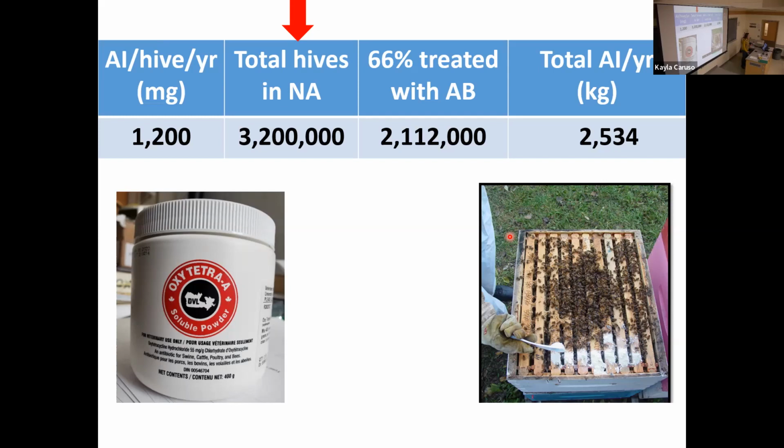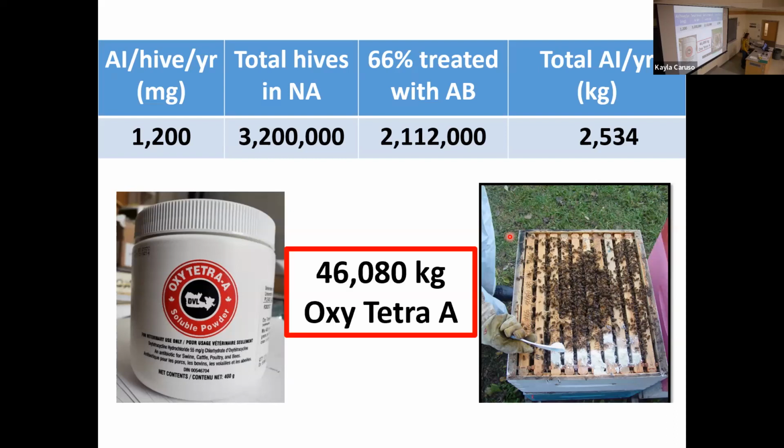And so if we think about the total number of hives in North America, it's just over 3 million. And on average, we know that about 66% of those colonies, or just over 2 million colonies, are treated with antibiotics every year. Then doing the math, that means that we're using around 2,500 kilograms of active ingredient every year. And the most commonly used formulation is this oxytetracycline A product. So that would mean that we're using over 46 tons of oxytetracycline A in colonies in North America every year. And in Europe, they are using none.